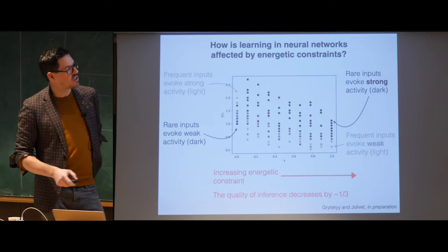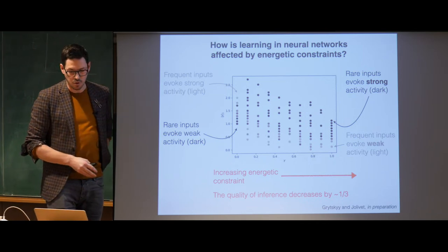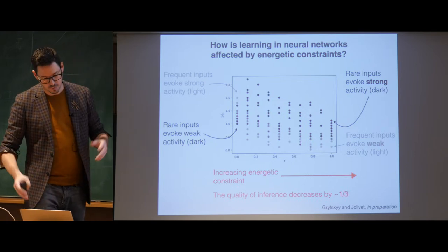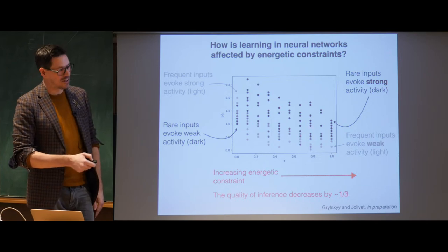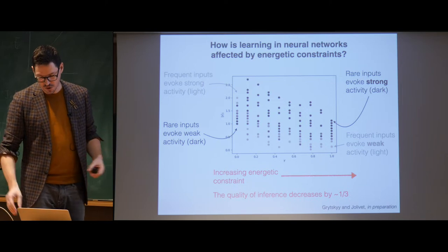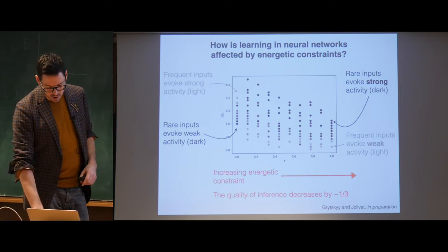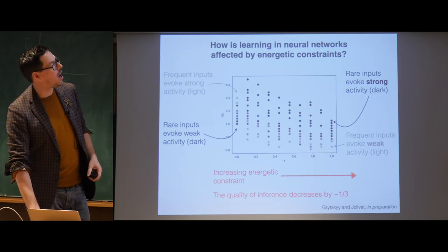So by applying this energetic constraint and using that learning rule, you get a kind of sparse coding for free. Oh, not for free, actually. You lose quality of inference, but you get a sparse coding that emerges spontaneously. And so I think it's a really interesting result. Maybe it's obvious to everyone, I don't know, but I think it's cool.